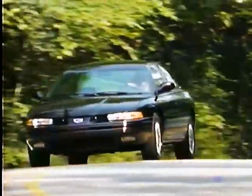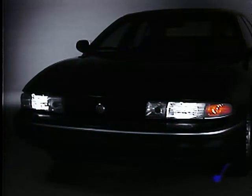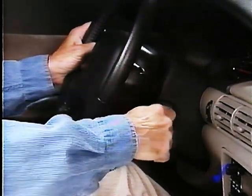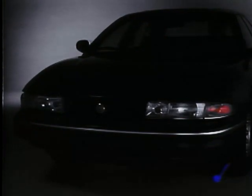Your vehicle is equipped with a headlamp time delay feature designed to provide you with a little extra peace of mind while parking in dimly lit areas. You can activate the system by simply turning off the ignition before turning off the headlamp switch. The headlamps will remain illuminated for 90 seconds before turning themselves off.